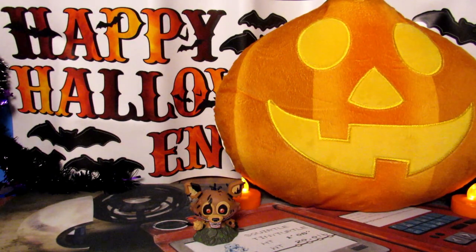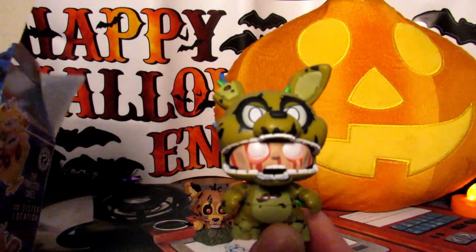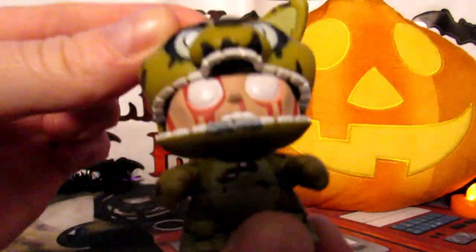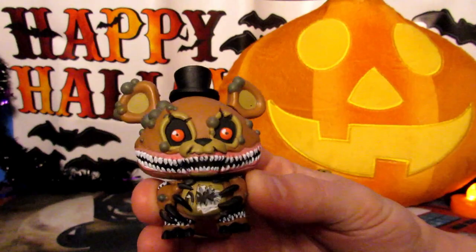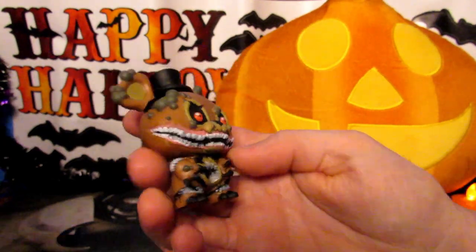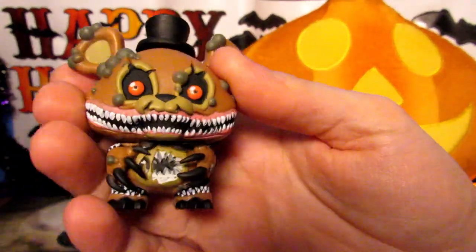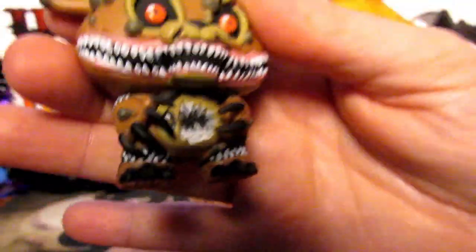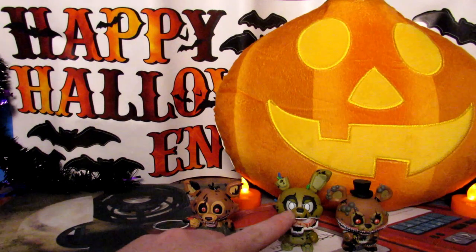Ooh! I got a 1 out of 72. He's a Nightmare Springtrap. Very cool. Oh, now that is horror. What did you get? I got Nightmare Freddy, and he is a 1 out of 6. And Foxy is also 1 out of 6. He's covered in pustules, or dirt, or whatever, and he has tiny little mouths full of teeth all over him. That is terrifying.